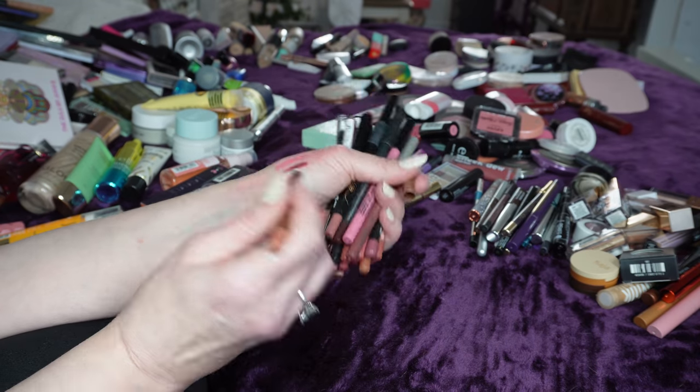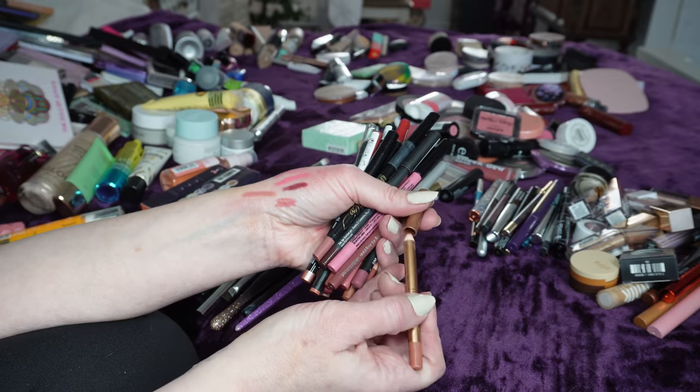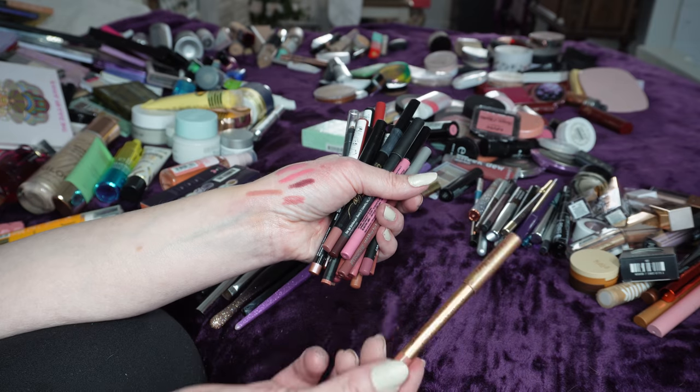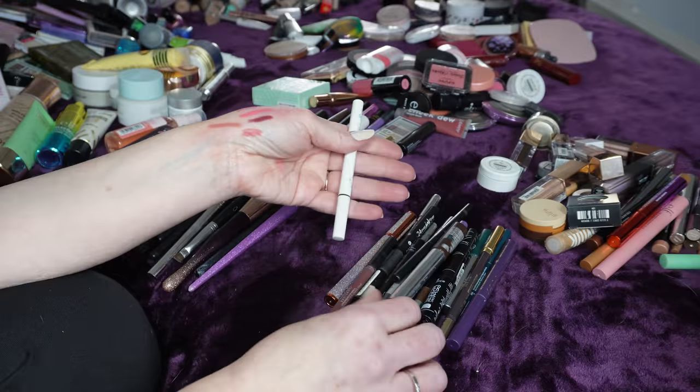This last one is the Pillow Talk one from Charlotte Tilbury. And that just looks so orange on me. And actually right in this light, it's not looking too orange. It's kind of looking like a muted peach. I don't know, I always think I should keep this just for reference, so maybe it'll go to the side for now. All right, moving on to eyeliners.